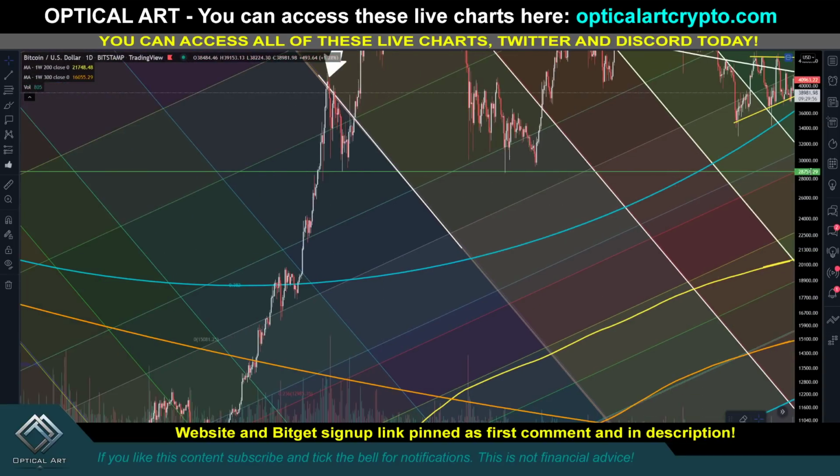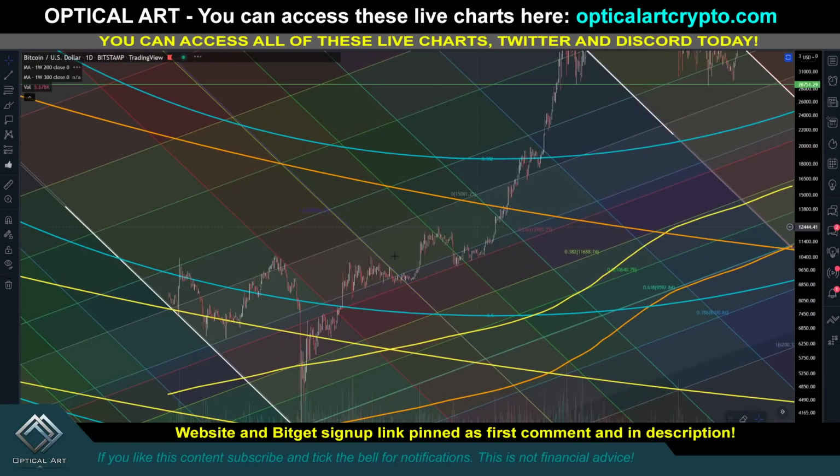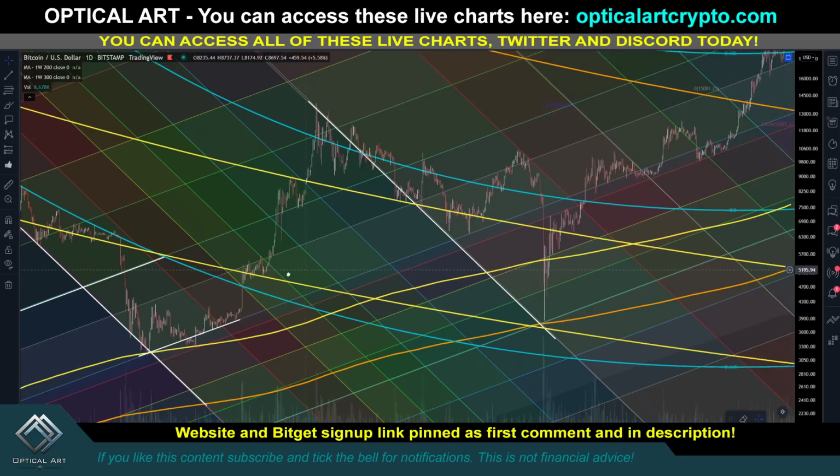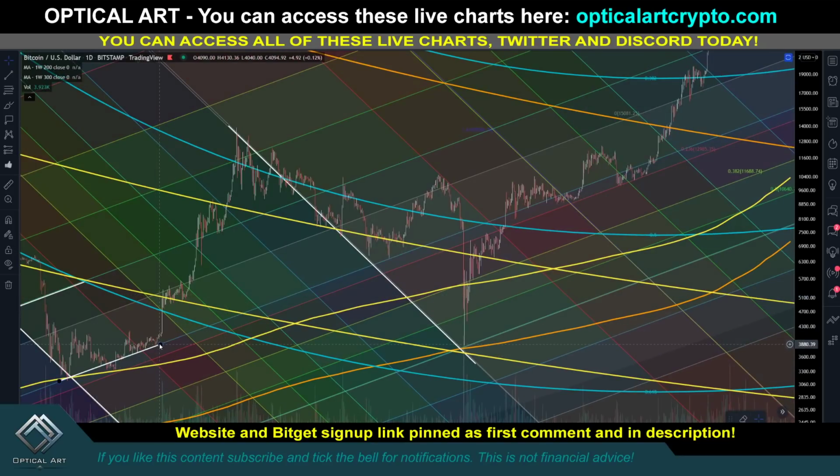Let's go all the way back. You see this blue line. So I'm going to draw a white line. You see right here, look at all of this support. This is back on the 5th of December 2018. Look at all that support. Perfect support, right? And this goes even further back. I just don't want to go that far back.